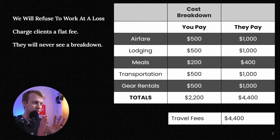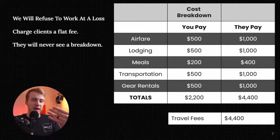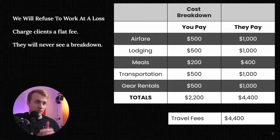But this is the catch. This is the problem that I saw on a lot of video production shoots I went on: you would keep all your receipts, keep all your reservations, and then you would send it at the end. Like the company I used to work for, they would send all their travel receipts to the client, and then the client would pay us back based on what we actually used, or what hotels, or how long we stayed, or what meals we ate. Instead, just send your client a flat fee.